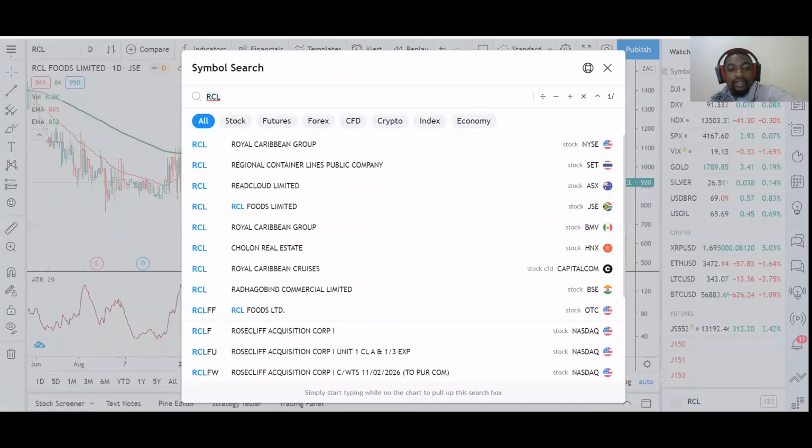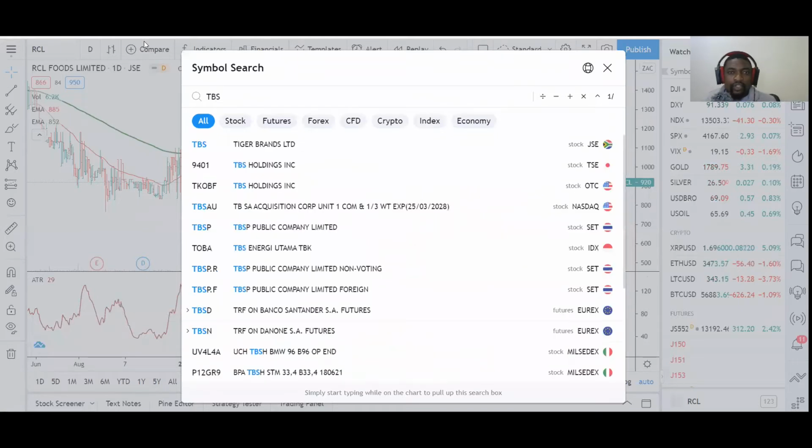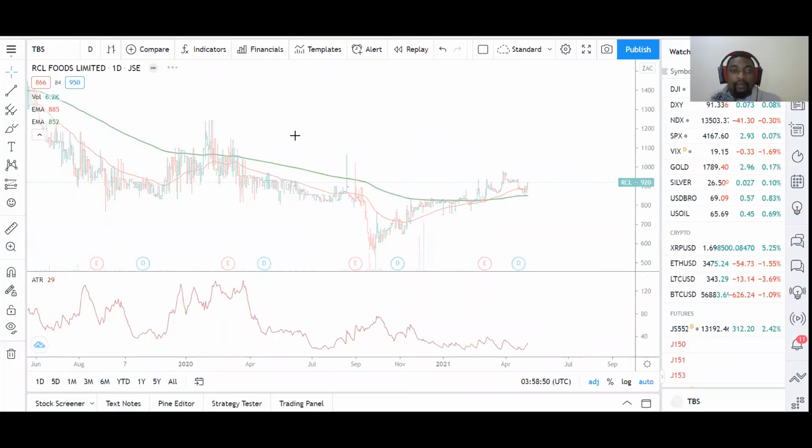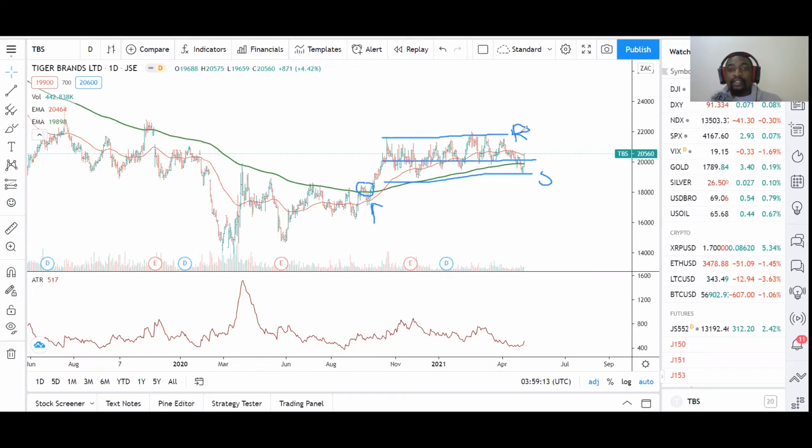The other stock that I'll be holding for medium term to long term is Tiger Brands. Last year we did buy Tiger Brands when it broke above this level, so we held that stock. It's been moving sideways, consolidating, as you can see, forming this resistance level and this support here. This is the resistance level.